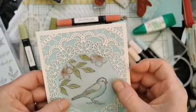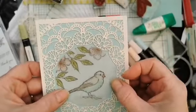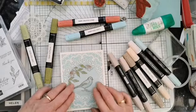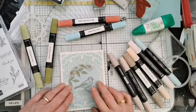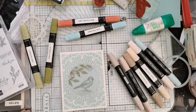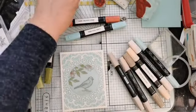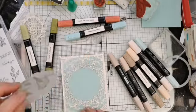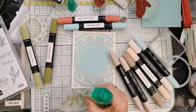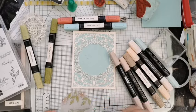So we've just stamped onto that stitched piece of vellum so that we can add that into the middle there. It's really quite pretty. Now we are going to have the dilemma of where do we put our glue so that that doesn't show, or doesn't show too much. So I think we're going to put a little bit in the centre of the flowers, perhaps a little bit under his chin, on his beak.